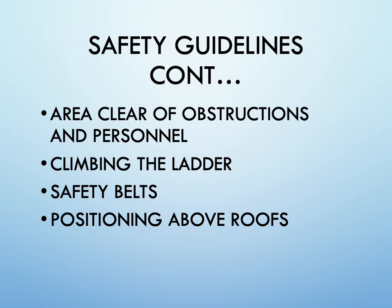Safety guidelines continued: before initiating extension, elevation, or rotation of the ladder, ensure the area and the direction of movement is clear of obstructions and personnel. We don't want to allow personnel to climb the ladder during operation. The ladder should not be moving. The ladder should be stationary when climbing. All personnel in the platform shall wear a safety belt and a lanyard at all times. And don't power the platform down on roofs. We want to make sure that we position the platform approximately 6 inches above the structure and allow for the weight of personnel to deflect the platform down on the structure.